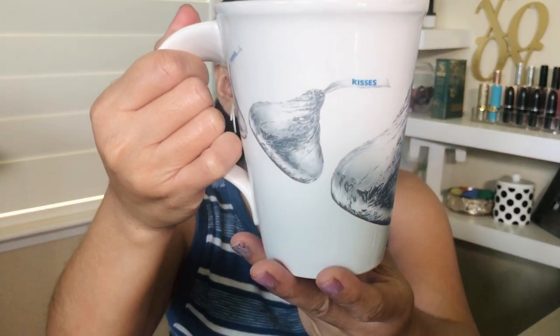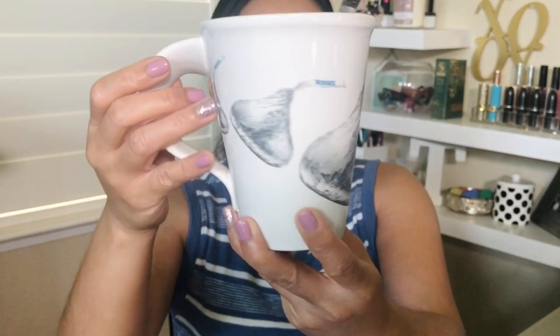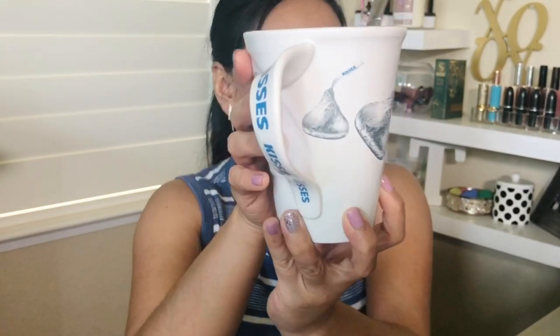Bentonite clay. Is it kryptonite? I don't know. But it just sounds so serious, how it acts like a magnet to extract all those toxins from the body. So I'm so for it, even though I'm not so much into the color. I'm definitely into this. So do you guys like my Hershey's cup?